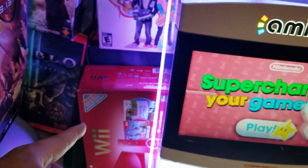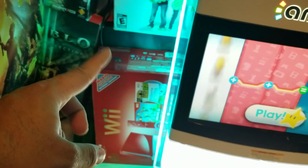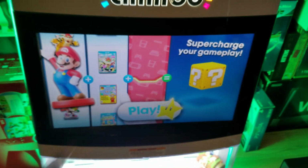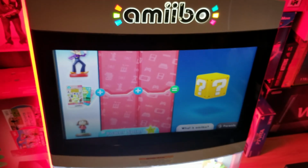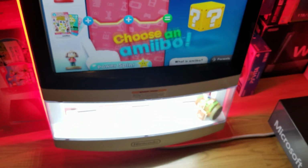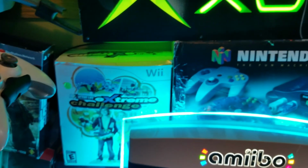My complete in box Red Wii. One of the cool things about my collection over last year, got every single Wii in box over the last year. Amiibo display. Only have one amiibo down there. A big box Wii game I got for free.